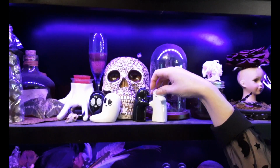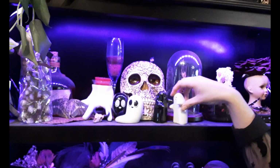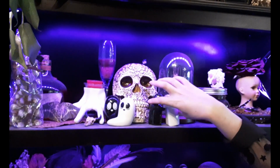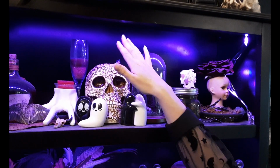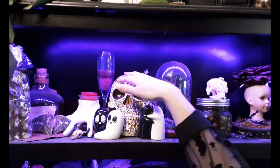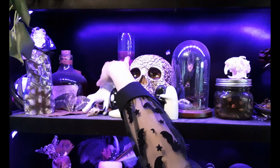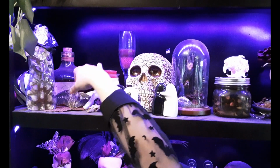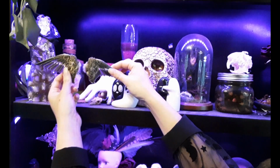Little ghost figures. I don't know why there's two sets of black and white, but there is. So a random skull that just has a bunch of detail all over it. And there's a hand candle holder. These are parakeet wings.